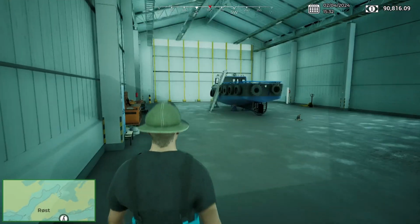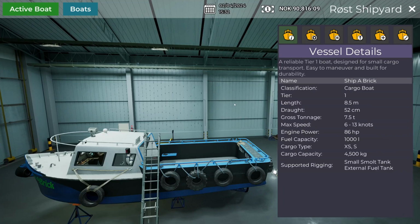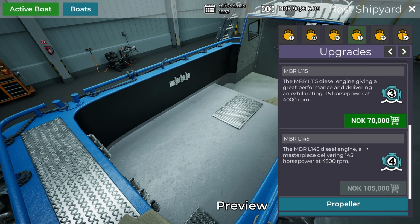Now, I know we could be saving, but I want to do engine upgrades, okay? I want to see what the ships are going to be like. I'm sciencing the crap out of this, just to see what the boats are like when you actually give them an upgrade. The MBR L145 diesel engine, a masterpiece delivering 145 horsepower. It's only an extra. If we do one more job, we can get that.